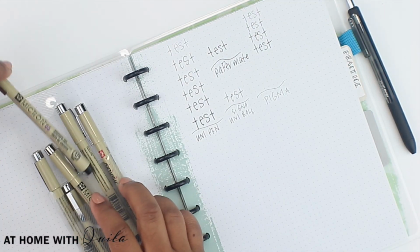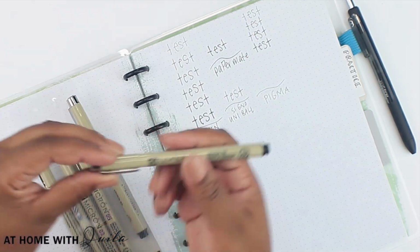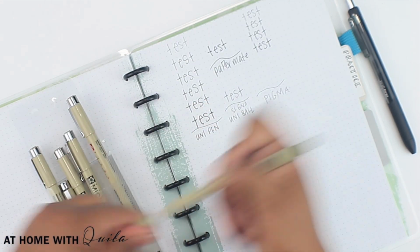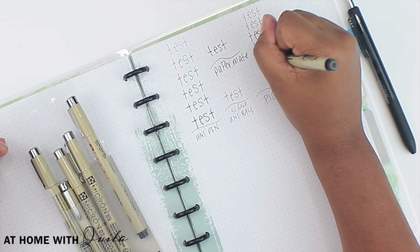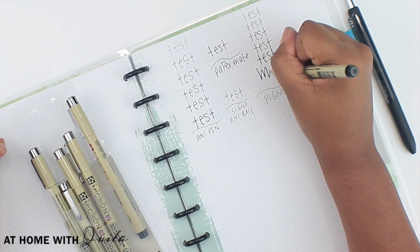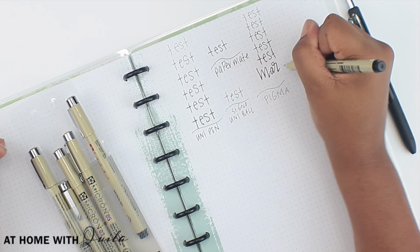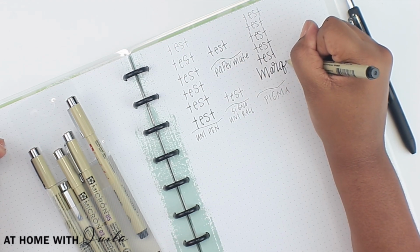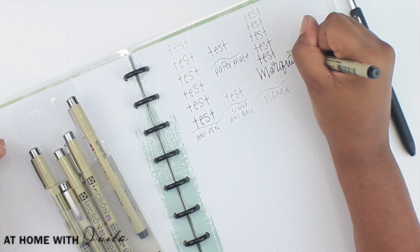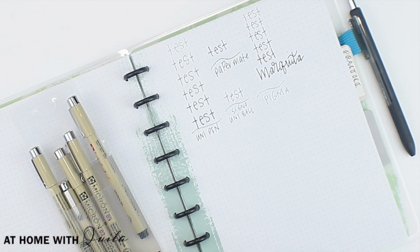And then this one that I'm going to show you next is my fave so far. That is 08. Yeah, 08. And this one I love because I feel like hand lettering is so awesome with it. You know what I mean? And so I see myself using this a lot. So I have been keeping it in my planner today and I like it.